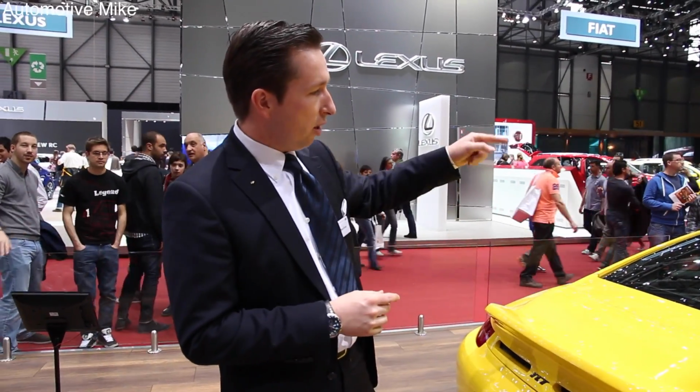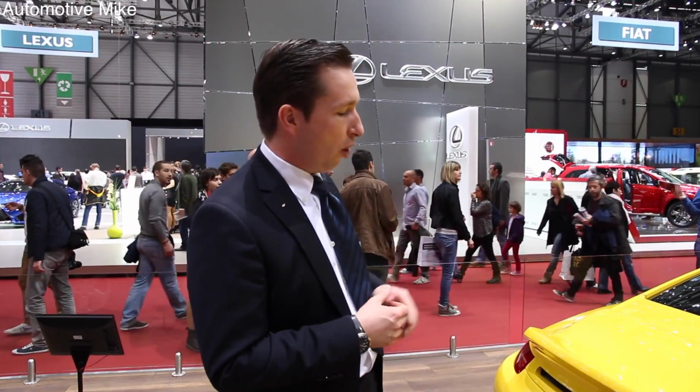So let's go on the other side of the car. I'll show you a little bit of the interior, and then we'll open the engine bay to really show you what our technology is.